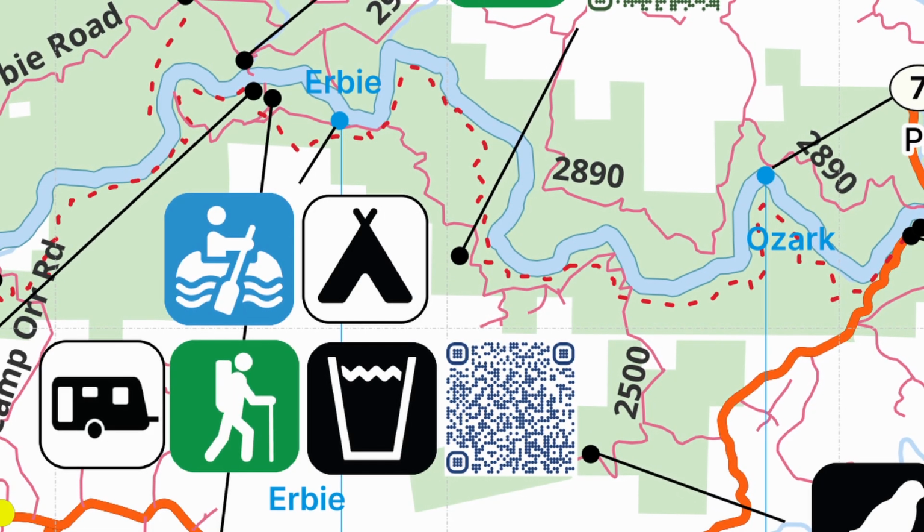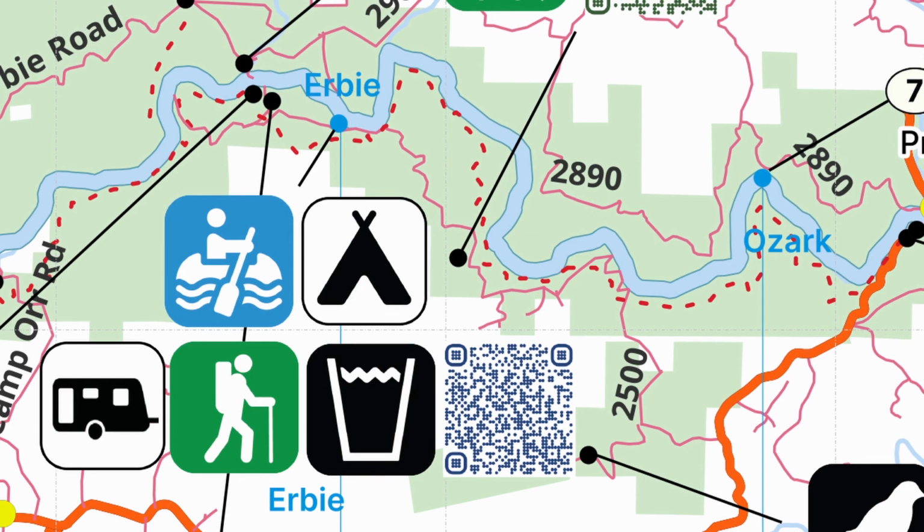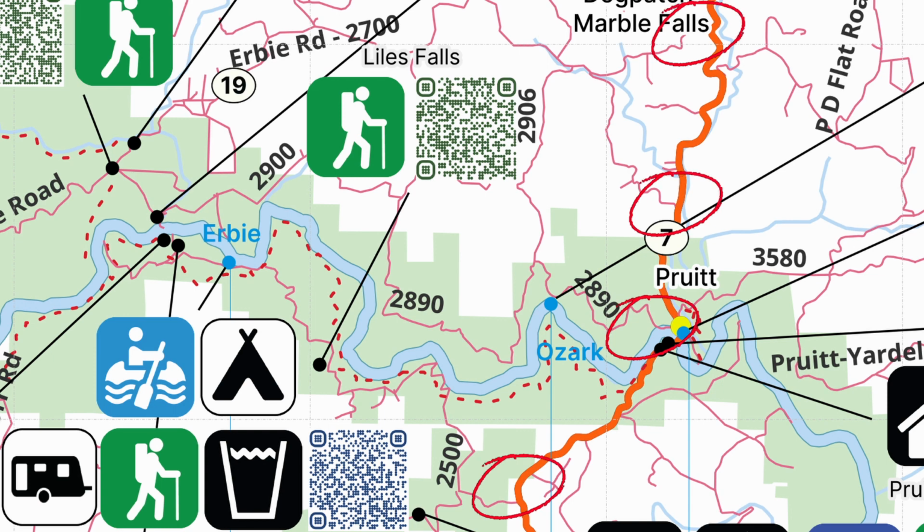So Erbie Road is a really long dirt road. It has a lot of ways to get into it and a lot of ways to get out of it. You can enter it at multiple points along Highway 7. You can enter it from Harrison. So you definitely want to get directions downloaded while you're in Jasper on this road.